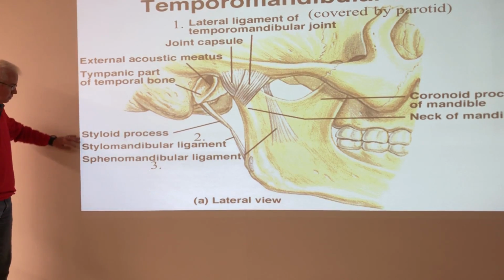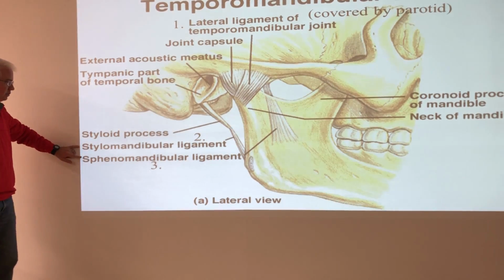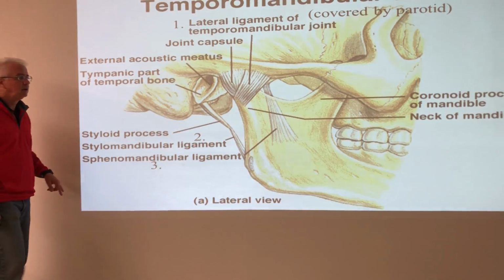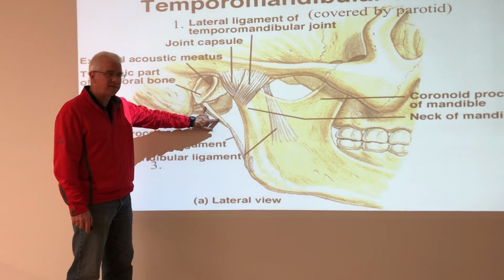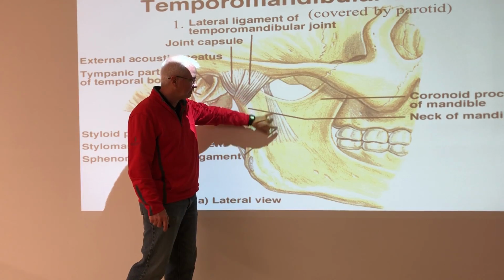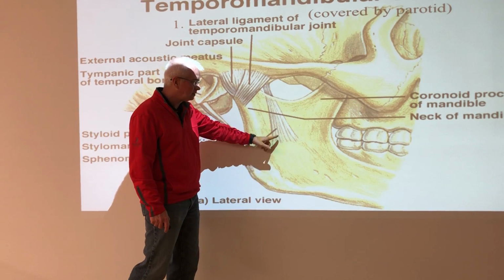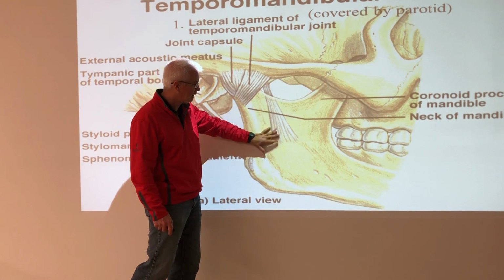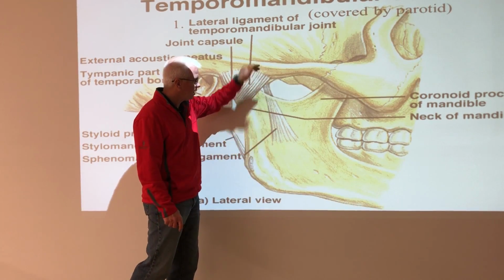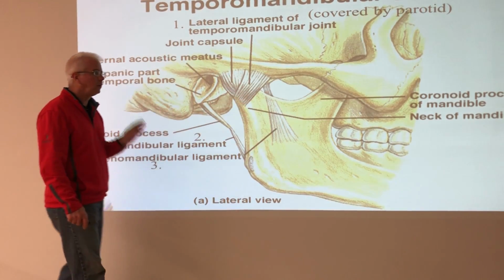Now, the second one, you can see here, it's a bit less important, is called the stylomandibular, and the third, spheno. Now, these two are attached to other pieces. The styloid process is part of the temporal bone that we talked about, and the sphenomandibular ligament is actually attached to the sphenoid bone of the skull and inside the mandible. That's supposed to be shaded. You wouldn't see that. It's on the other side. It's on the medial aspect of the mandible, holding it in place.